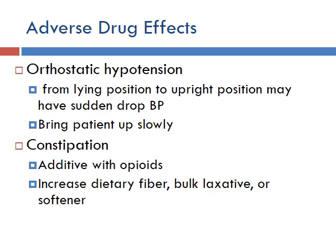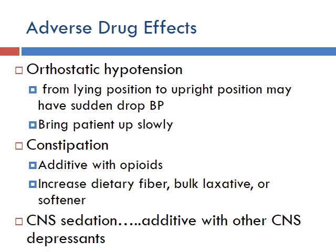What are the adverse drug effects of these? Well, orthostatic hypotension, we know what that is. We have to set the patient up slowly, have them sit there in the chair for a moment. Constipation, which can be additive with opioids, and increased dietary fiber, bulk, or laxatives to help with this. And in addition, they have a little bit of CNS sedation. So if you have other agents on board, they can be additive to that CNS depressant.